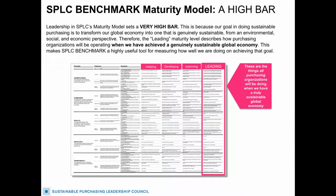This is a busy slide, but this is a picture of the 38 questions and all the different maturity levels. While this is a busy slide, the message here is not very busy. The message is that when you think about benchmarking, you can benchmark to what's being done today in the world, and then you can benchmark to a larger vision. And I definitely want to emphasize that the maturity model is really a high bar. It is really establishing the leading criteria and maturity for these 38 best practices as what we really need to achieve in institutional purchasing to make that vision, to create that vision of a truly sustainable global economy.